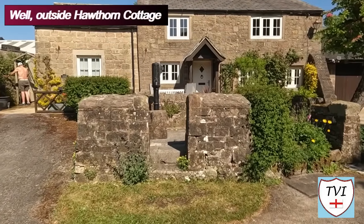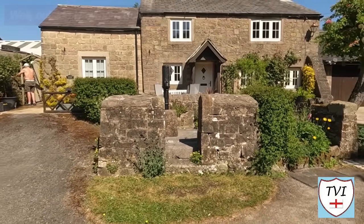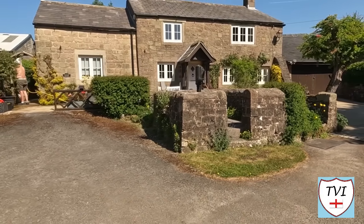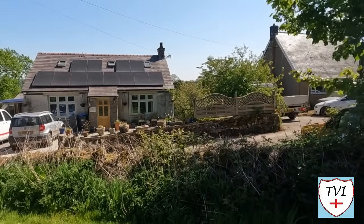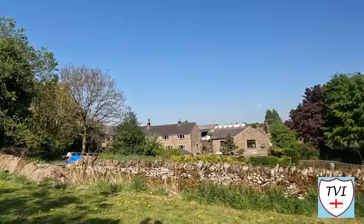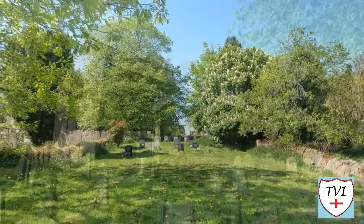Now, to end this particular part of the walk, we're forming a loop around the street which ends up in the churchyard, or at least that was the theory. Well, I thought it ended up in the churchyard. I thought there was a gate, but as it turns out there isn't. I had to just jump over the wall here outside this bungalow, which wasn't easy because it was quite steep, but nonetheless we are now in the churchyard, as you can see, and the church is just behind those trees.